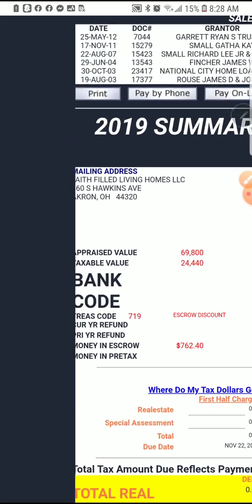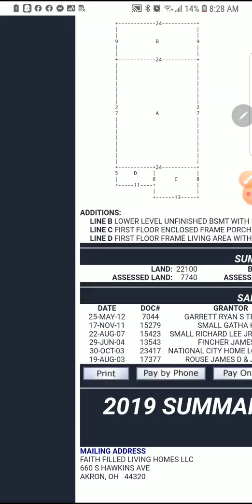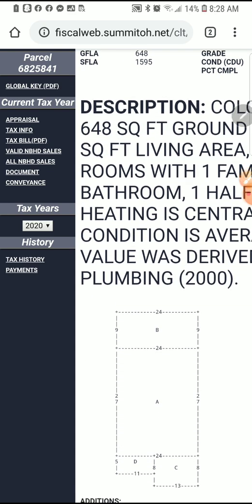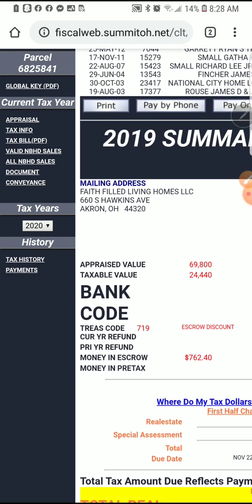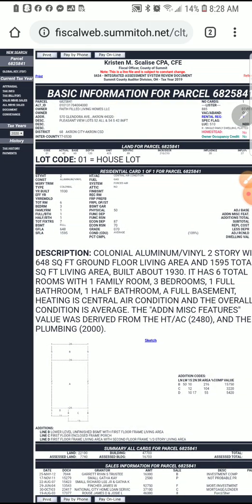Once again, you can see, okay, they're an absentee owner, Faith-Filled Living Homes LLC, 660 South Hawkins Avenue, Akron, Ohio. See their mailing address. The mailing address is where the county is going to send its tax information. So its tax bill is going to go to this address so that this company can pay the tax bill on this house. So that's where they get their mail. And that's what we call an absentee owner. And the address of this house, 570 Glendora Avenue, is different than the 660 South Hawkins Avenue, right? Perfect. All right. Let's go back out here.